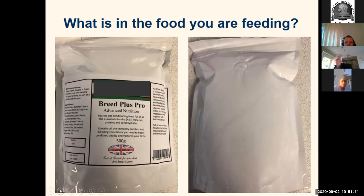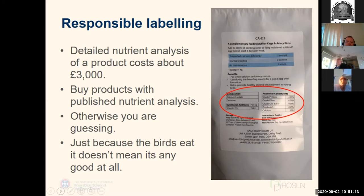So get a product that actually has some decent nutrient analysis on it so we can work out how much of this, where and how we're going to do that. The thing to be aware of is that detailed nutrient analysis costs about $3,000. A lot of the small businesses out there dealing with budgies or pigeons might not have the funds to do that. But a large company that's been selling lots of product, this would be nothing to them. This would be something they routinely do to get their food analyzed.